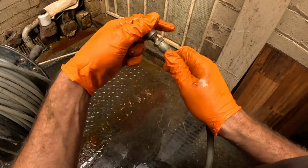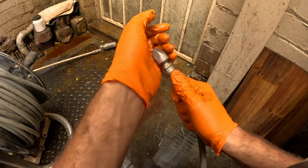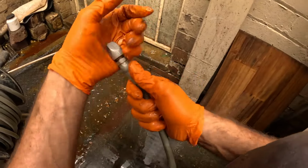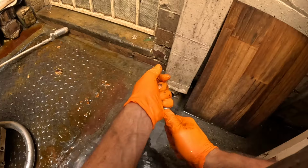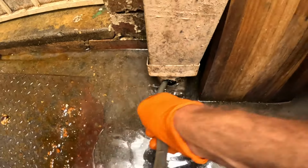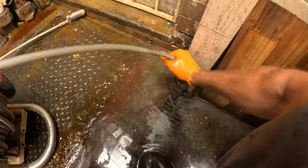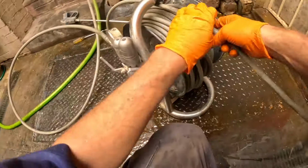So there's some really tight bends in here, so we're going to use the little axe to penetrate through the blockage. Put it in through this little hole here. Down through there. And in we go.